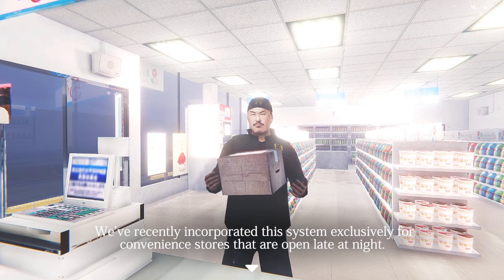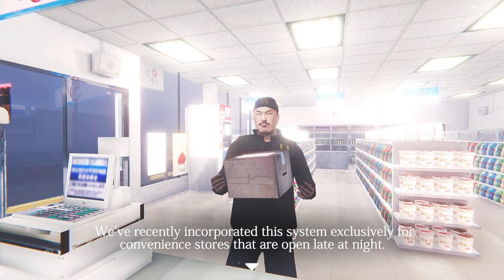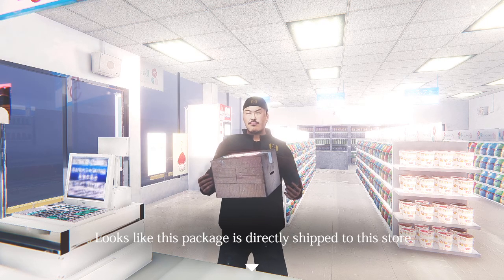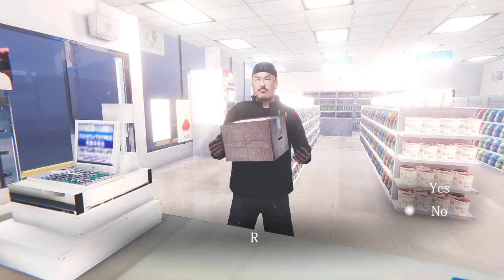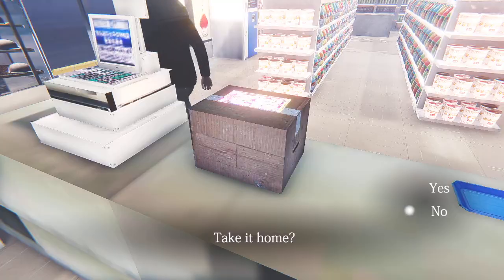Kind of late for delivery, huh? We've recently incorporated the system exclusively for convenience stores that are open late at night. Looks like this package is directly shipped to the store. Oh, the name matches your tag. Think this is for you? I will gladly take it.